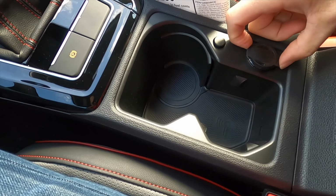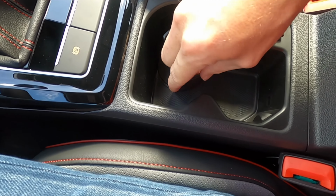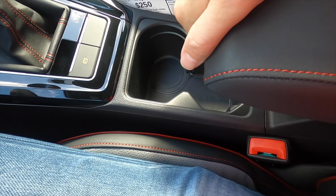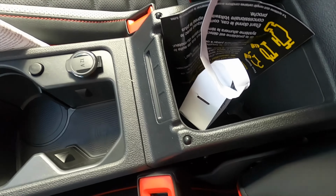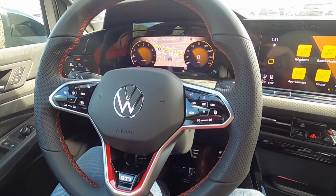Cup holders with a 12 volt. Open that up, and now you have a cup holder that can be more usable because this slides up, in which you would close that off, slide it back, open it up, and it is a smaller storage box, but it is pretty deep.